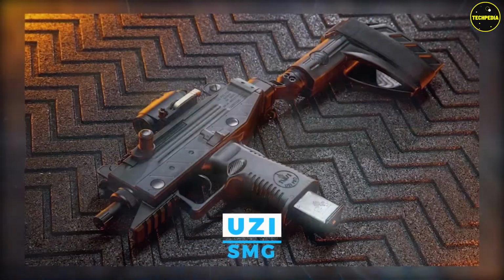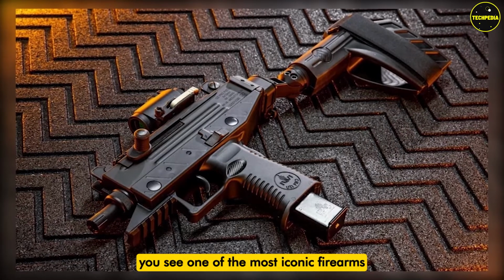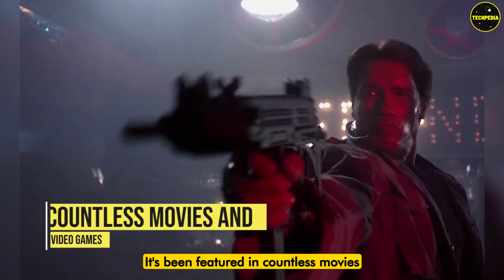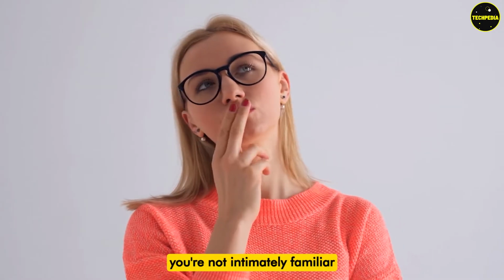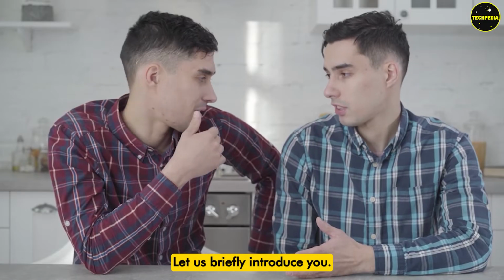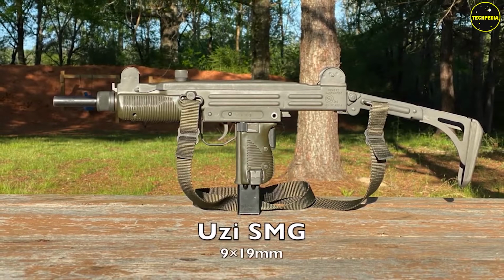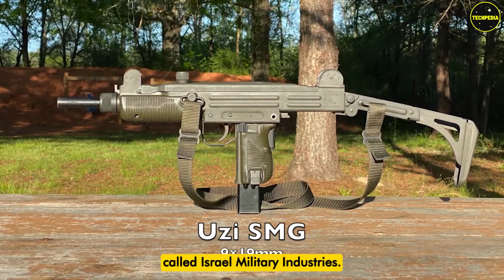Number 4. Uzi SMG. Okay, on the screen, you see one of the most iconic firearms in the world. It's been featured in countless movies and video games. Assuming you're not intimately familiar with the Uzi SMG, let us briefly introduce you. The Uzi SMG is a submachine gun developed in the 1950s by a company called Israel Military Industries.